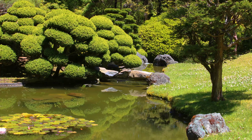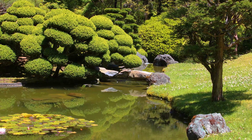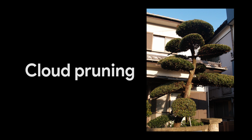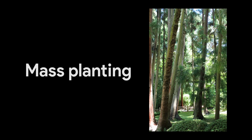A popular pruning technique in Oriental gardens is called cloud pruning. This is where foliage is largely pruned away from the branches, with a ball or clouds of foliage retained at the ends of each branch. Plants are often planted in mass to create an effect. Several or many of the same species or cultivar of plant can have a greater impact than a single specimen.